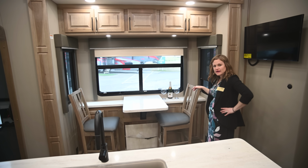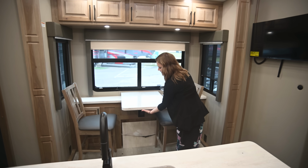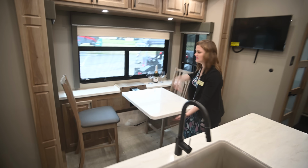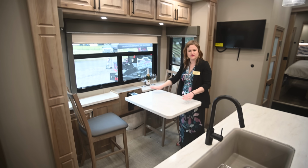This actually does pull out to seat 4. You just have a latch underneath here, and then it pulls out, and you've got a leaf that's stored below that you can fill in that space.